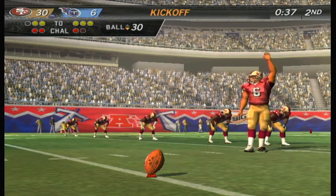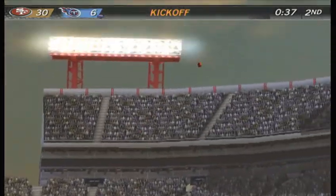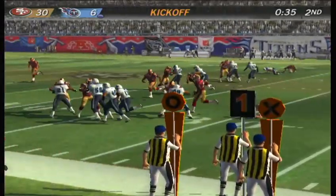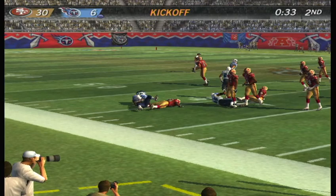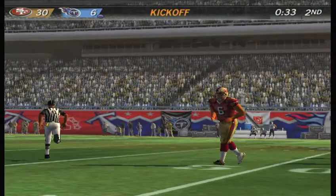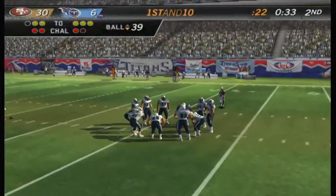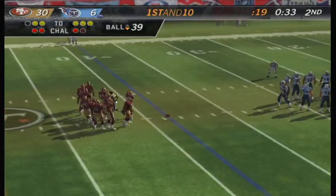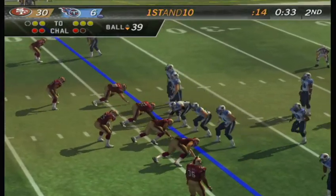San Francisco is lined up for the kickoff. Carr back to return. From the 20. Last time the defense was on the field, they scored on a fumble return. Ball on their own 39. They start the drive at the 39-yard line. First and 10.